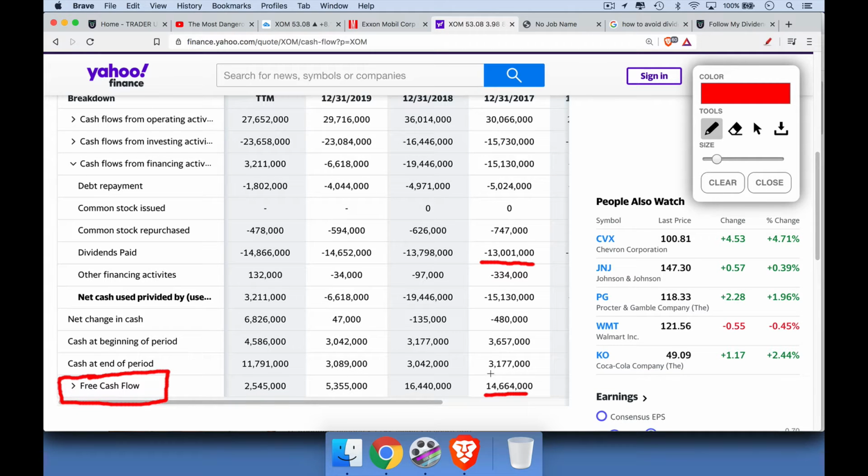The dividends are always paid out of free cash flow. You can pay them in stock occasionally, but it's usually a cash payment. And so we're already getting very close. If earnings or free cash flow fell, they weren't going to be able to cover their dividend. The next year was a little bit better: 16 billion of free cash flow, 14 billion in dividends paid.